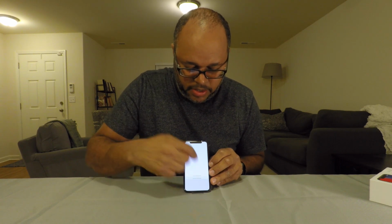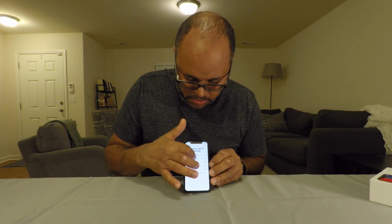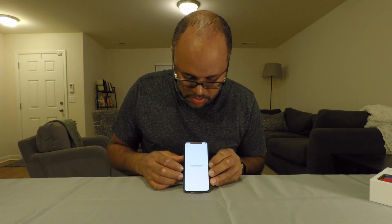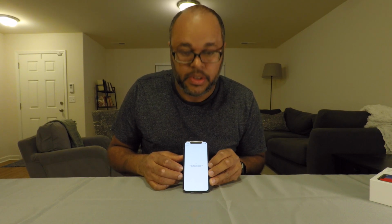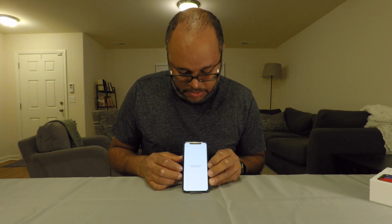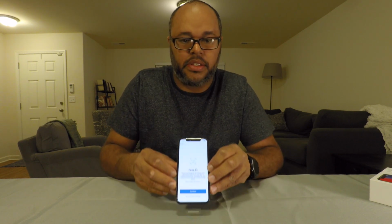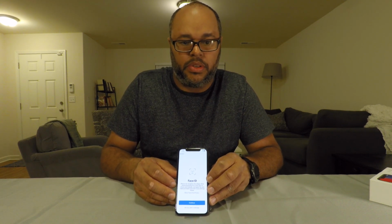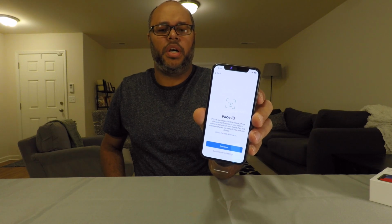Okay, so now that we have a connection, we're going to move forward. It says it may take a few minutes to activate your iPhone, and it's rocking and rolling now. And this is for Face ID, and so I'm going to do a quick one of those to see how you set it up. Okay, so we're at the point with the Face ID setup. I hear it's pretty quick, so we're going to go ahead and go through that. We're going to click continue.